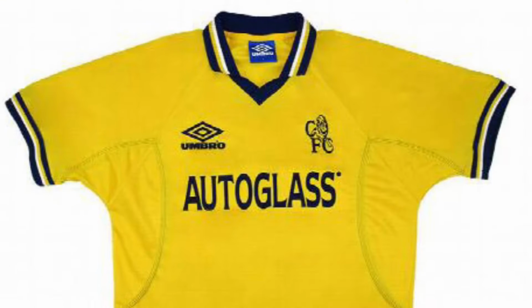I think it was the away or the third kit, but yeah, that has to make the list at number 5. Coming in at number 4, we've got Chelsea third kit yellow from 1998.